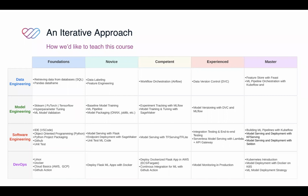So after you've learned all of these foundations, you're ready to move on to the novice level, which is just training machine learning models and working with basic model packaging. So you can package a model and deploy that in a Flask or FastAPI, to create a model serving and packaging using Flask. And we teach SageMaker as well, right? So at the end of the first couple of weeks, you will know how to deploy models in a Docker container and run that in AWS.